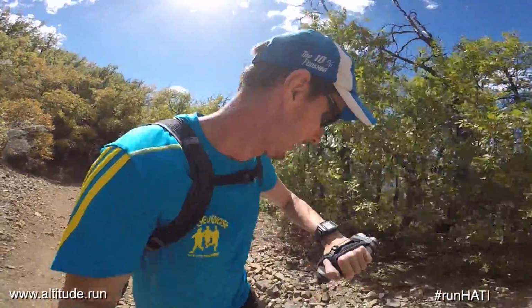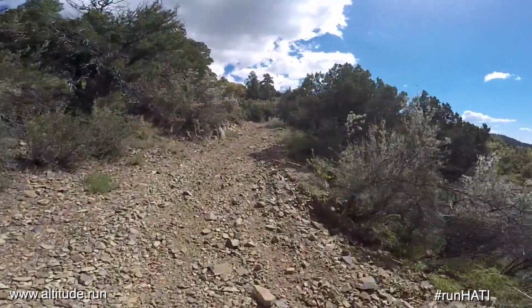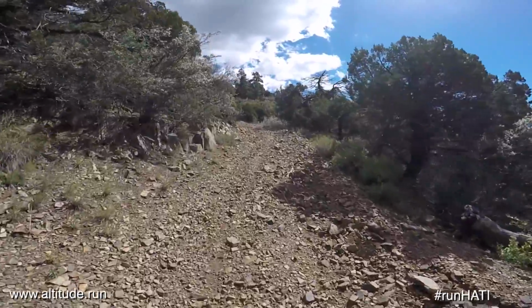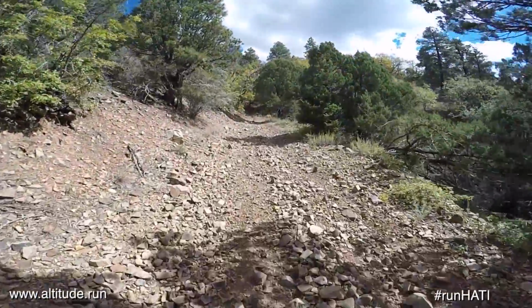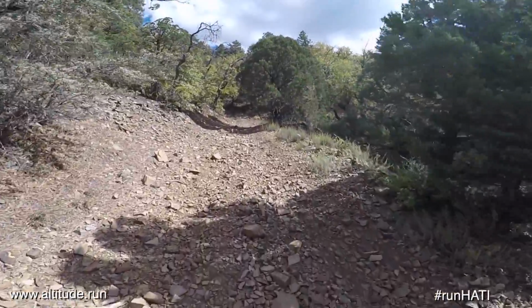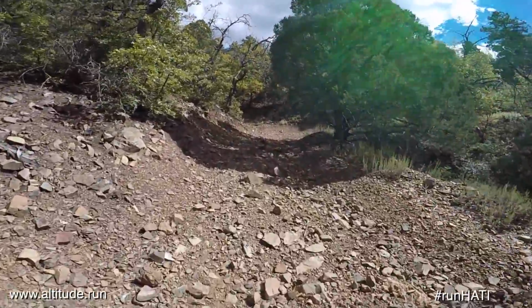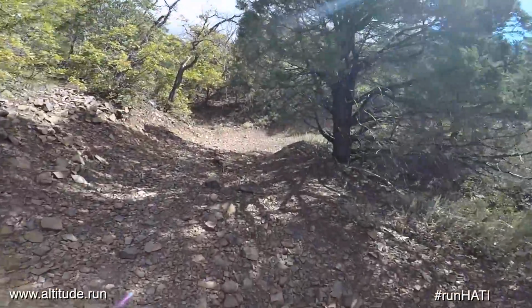Still climbing, still loose rocks, about 17% grade right now. So we climb 250 in about half a mile. It's pretty good. 500 feet per mile.